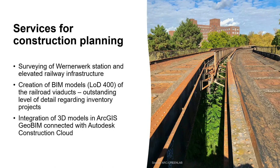Okay, we did the surveying of the old Wernerwerk station and the connected elevated railway infrastructure. And we created BIM models with a great detail level, LOD 400, which is very fine-grained, of the viaducts, and that's an outstanding level of detail if you compare it with other inventory projects that have taken place before that. And we integrated all the gained data in 3D models in ArcGIS GeoBIM and connected it with Autodesk Construction Cloud.